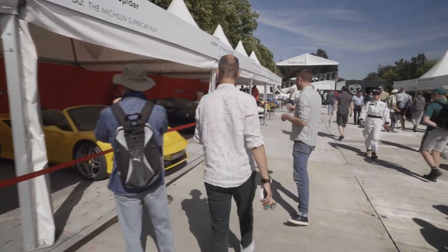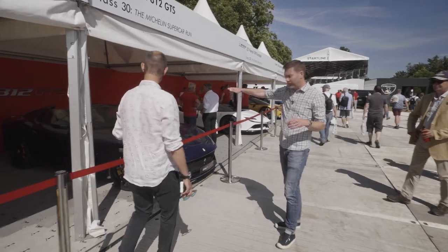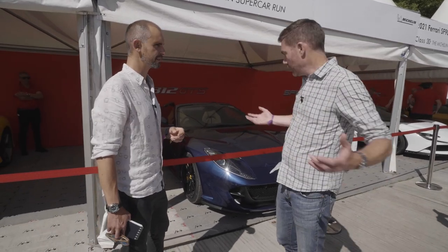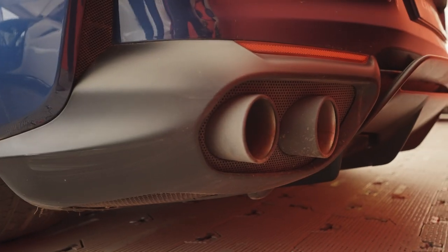We trot down here to the 812 GTS, the roofless version of the 812 GTB. Yes. And once upon a time, the big V12 front engine car would have been the flagship, like the 550 Maranello was, for example. Yeah, yeah. But there's more to come.